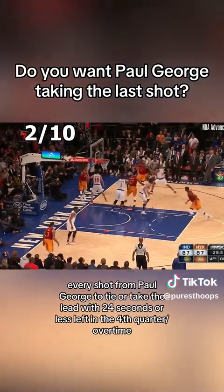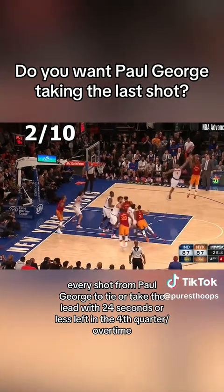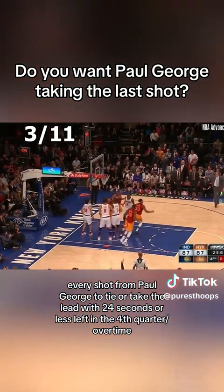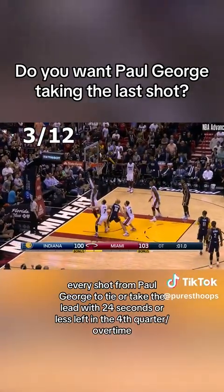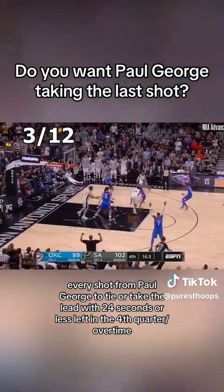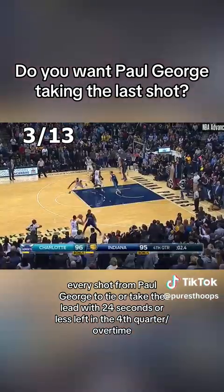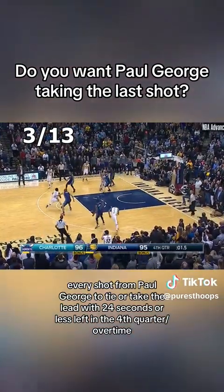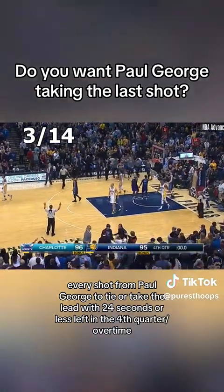There's George on the curl. Guarded by Flalo. Shot clock at 3 as George fires and hits. Throws it to George. Steps back, shoots the three. It's over. Corner. Short. Westbrook the rebound. Back out. Paul George for three. Misses. George. Oh, they got him. He's good. Here's PG to win it. It's over.